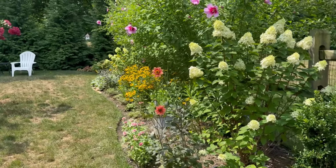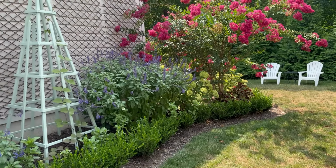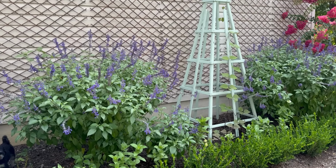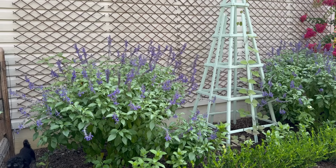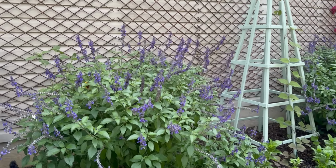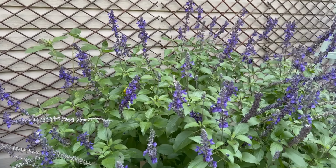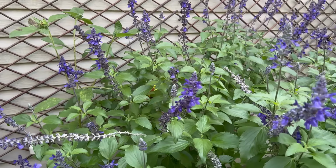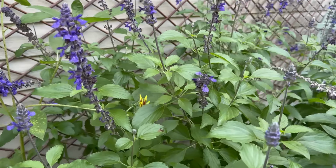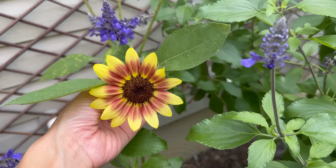I'll spin you around real quick here. Right behind my Mystic Spires salvia, sorry, that I was thinking we're gonna get to be around 6 feet tall and kind of tower over this salvia. You can kind of see one peeking out back here. I'm a little hesitant to get too far in because of all the bees flying around, but let me see if I can grab it quick. There it is. It is a gorgeous sunflower.